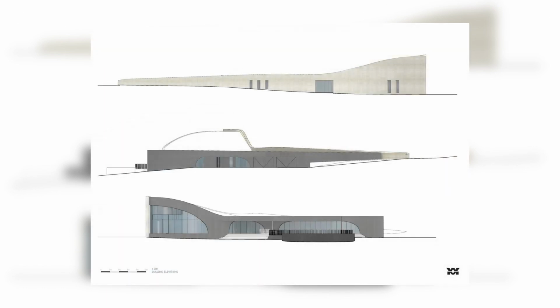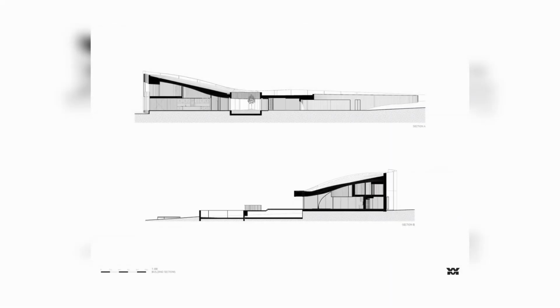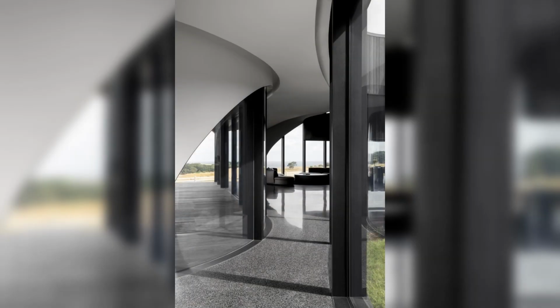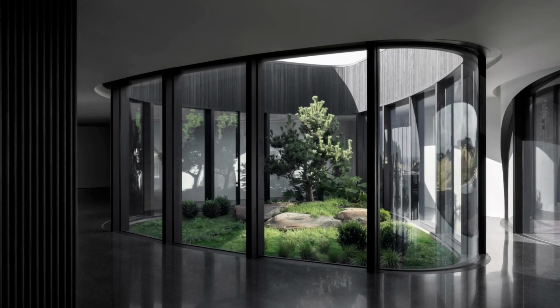The dwelling is located on the high point of the site, overlooking a coastal stretch of Flinders with Bass Strait beyond. Approached along a meandering driveway, a ribbon of rammed earth rises monumentally 10 meters into the air, wrapping behind the dwelling before gradually tapering and returning to the landscape.